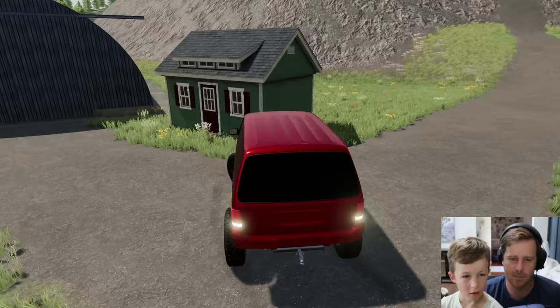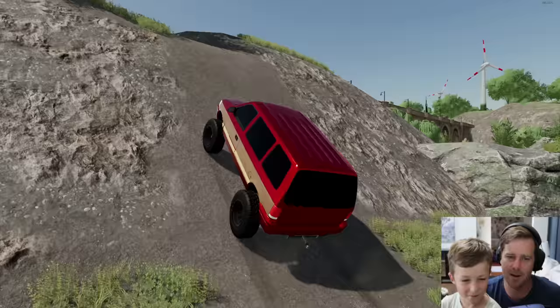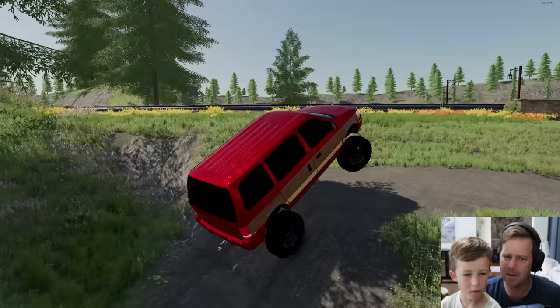It's kind of hard to turn. It doesn't turn very well. But I guess that's part of having a mudding van, you've got to sacrifice the turning a little bit. You want me to drive? I'll let you drive in a second. I want to test this thing up on the hill. Okay, so it's got some power. I think maybe we can add turbos or something to it.